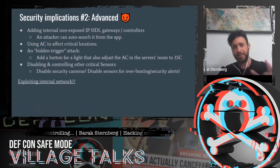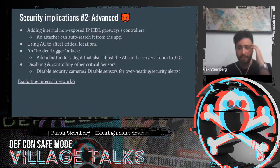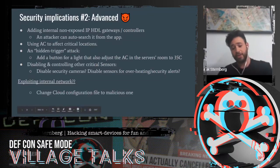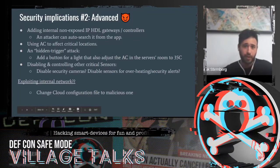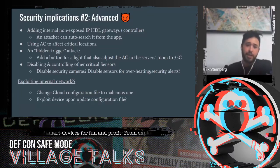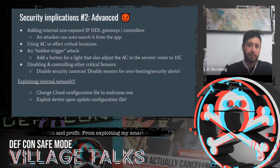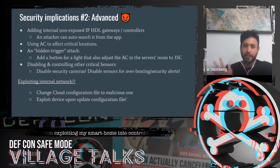Well, this is another idea. This is not a direct security issue, but this is another idea I had in mind, which is exploiting the internal network. For example, I can change a cloud configuration file to a malicious one, maybe something that does something on the device. Maybe I can exploit the device when they update the configuration file on the device. It can be really interesting. It can be ideas for further research and stuff like that. So this is really cool, and it increases the attack surface to the internal network and to the organization as well.